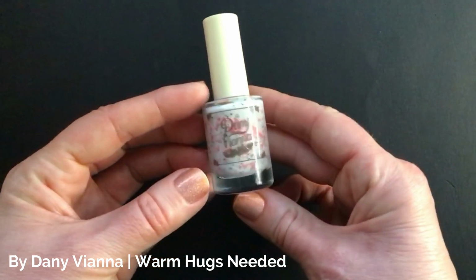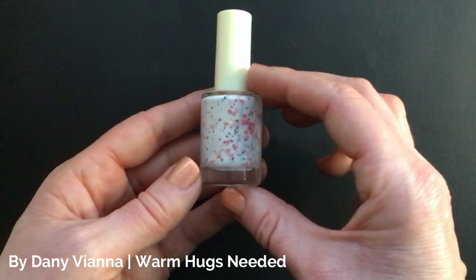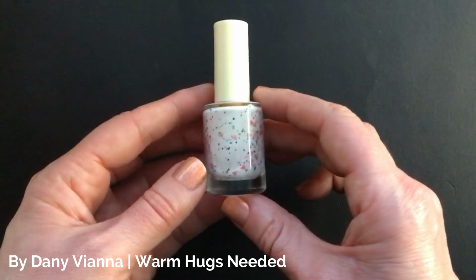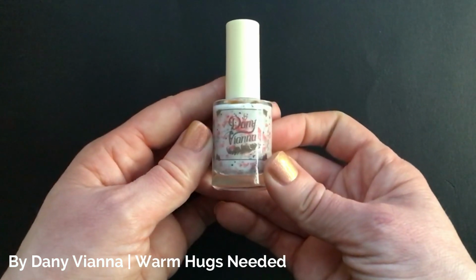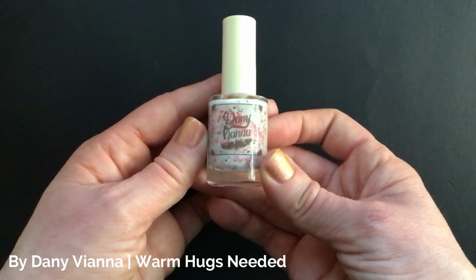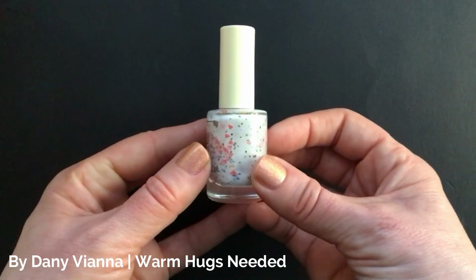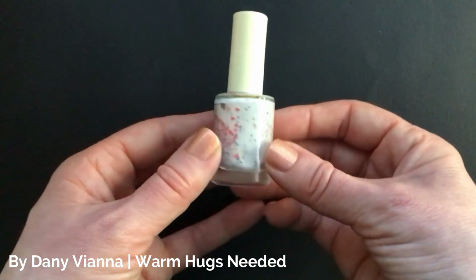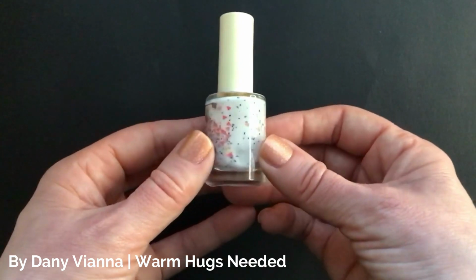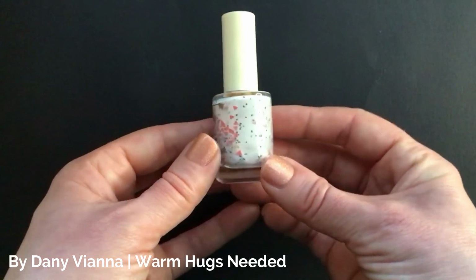The theme this month for October 2022's Polish Pickup was Sidekicks. This polish was inspired by Olaf. The description that goes along with this polish is that it is a white crelly base packed with clear holographic glitters, black irregular glitter, and orange triangle glitters. It has all those gorgeous, undeniable components that you need to make a snowman.